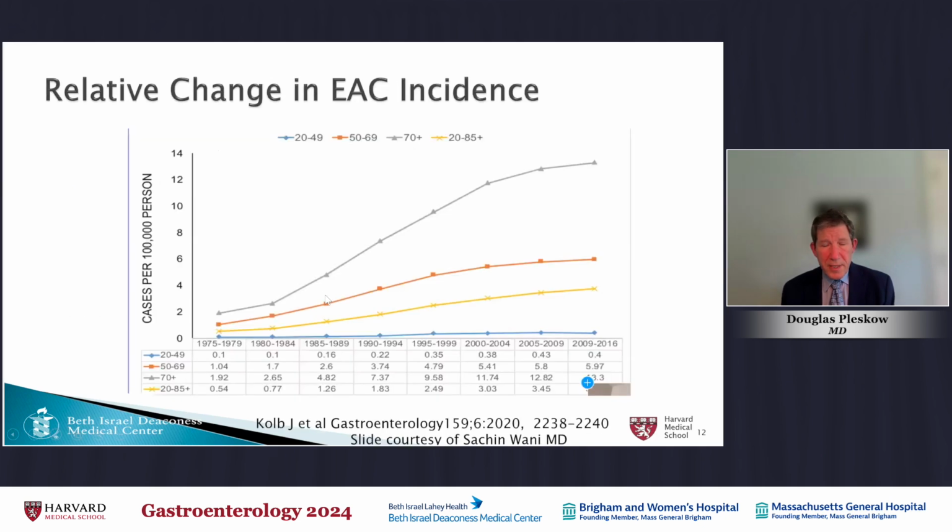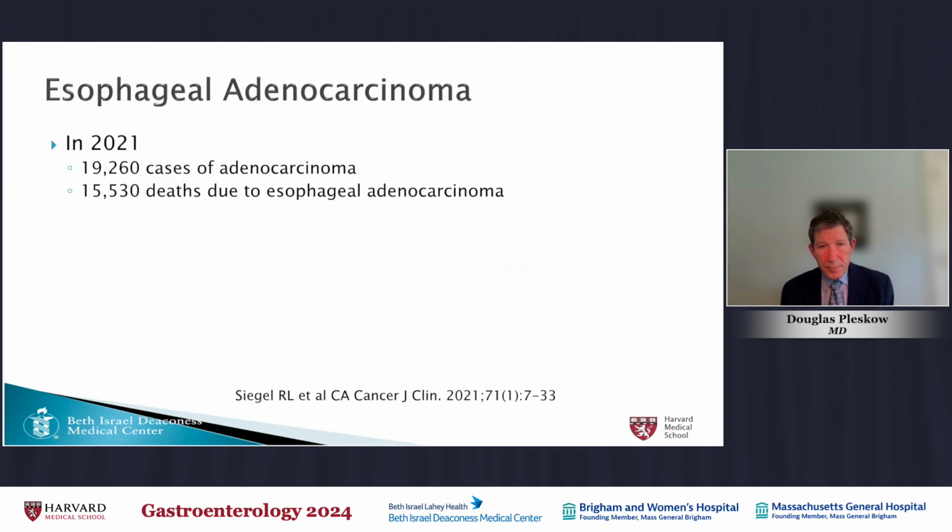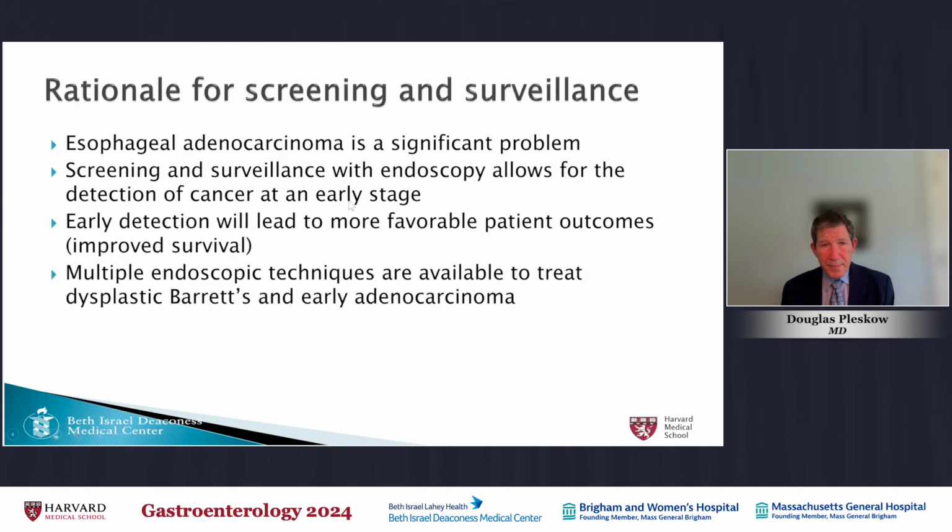I think we're all familiar with this, and that there is a change in esophageal adenocarcinoma incidence. It parallels obesity in our populations. The higher the rate of obesity, the higher the rate of esophageal adenocarcinoma. And it increases with age. In 2021, there were approximately 20,000 cases of adenocarcinoma of the esophagus. And at the same time, there were about 16,000 deaths due to esophageal adenocarcinoma. It's therefore known that this is quite a significant problem.